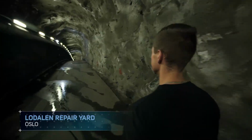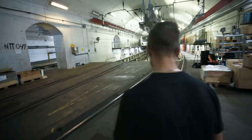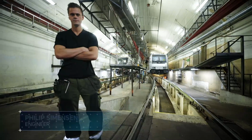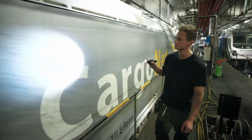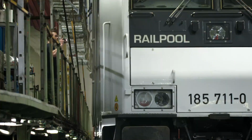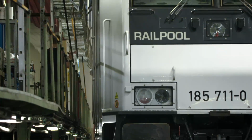Deep underground, below the city of Oslo, is the place that keeps mega trains like Sandra's in top condition. At the Lordalen repair yard, engineers like Philip Simonsen fix up to 1,000 trains each year. Today, Philip undertakes an inspection of an identical train to Sandra's Trax 185 timber locomotive. This machine had an unfortunate collision with a wild moose.